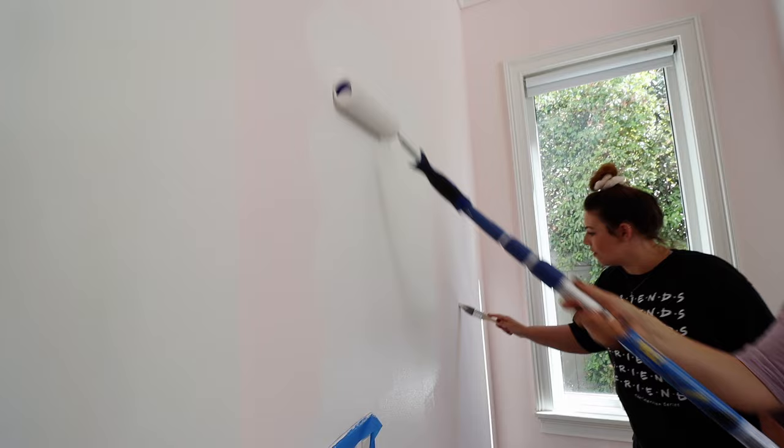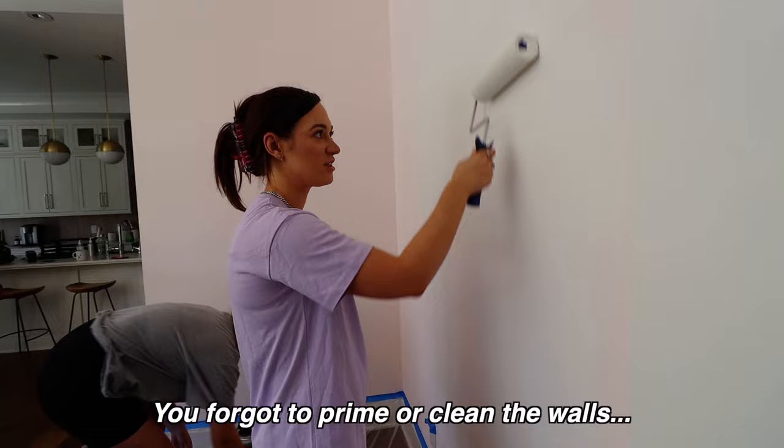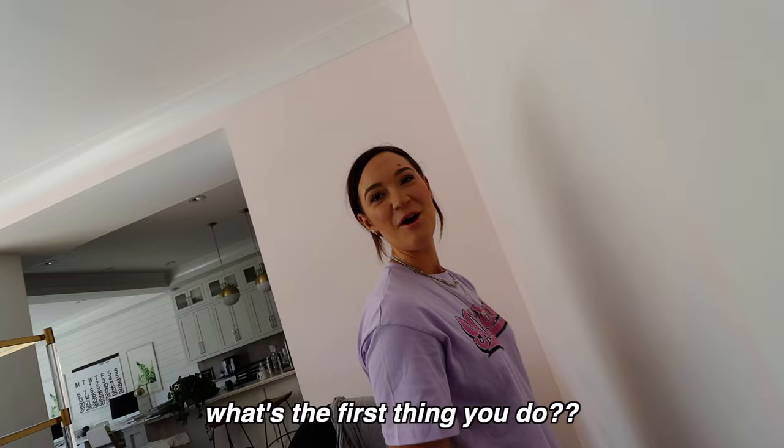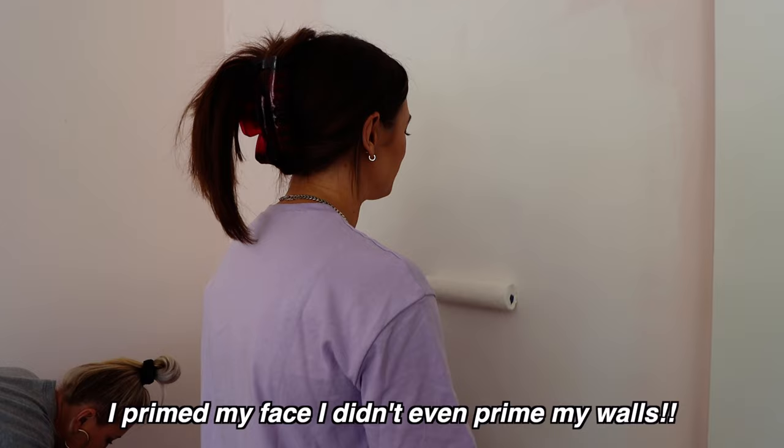Oh my God. You didn't prime or clean the walls. I forgot to prime. Guys, we forgot to prime. Alisha Marie, when you put on your makeup, what's the first thing you do? Oh, good one. Primer. Bitch, I primed my face, I didn't even prime my walls.